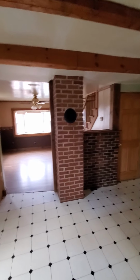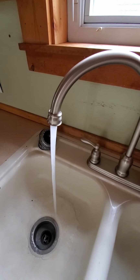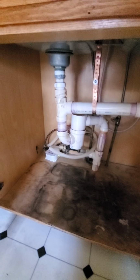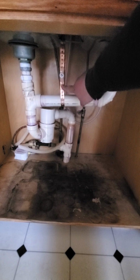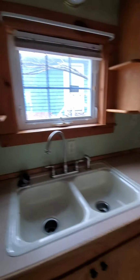The ceiling in here does have exposed beams, and there is a spot in the chimney for a wood stove. We do have water in here, oddly enough. Probably a little bit of moisture at some point. Because you can see a little bit down here. That is not mold, it's just discoloration. It does have GFCI plugs near the water.